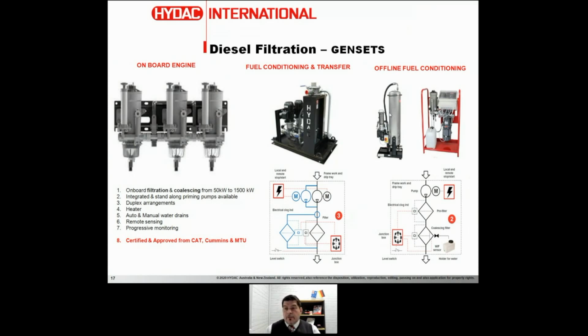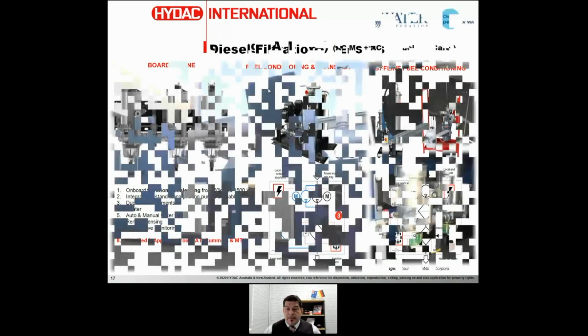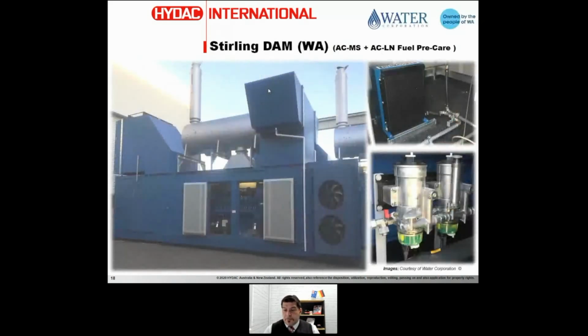And we're not afraid of putting these things into an Australian standard context, to have a dip tray, to have a junction box, to have a level switch, to comply with any Australian standard possible when it comes to these things. So let me proudly show you another example where we have some onboard diesel filtration. You've seen an example before of the Capital Square with the fuel conditioning and transfer kit. Let's have an example of the fuel pre-care install.